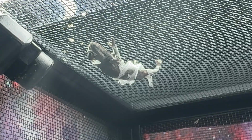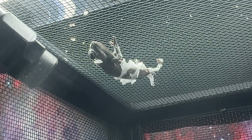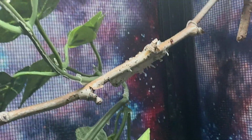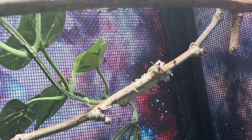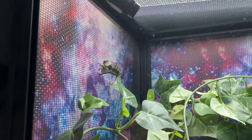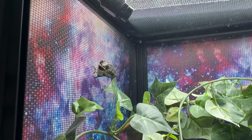So they're all there. At this point, they shed around 1 month old and 2 months old. So they've shed twice now. They're a little over 2 months. They are still eating fruit flies, but the most common feeder that I'm using with them are 1/4 inch crickets. I had them on pinheads, then 1/8, and now we're on a 1/4 inch.